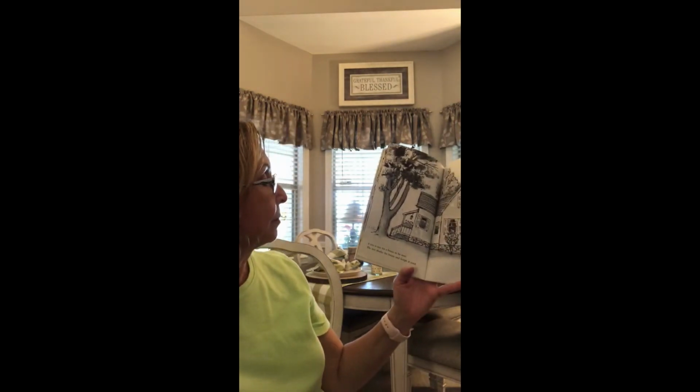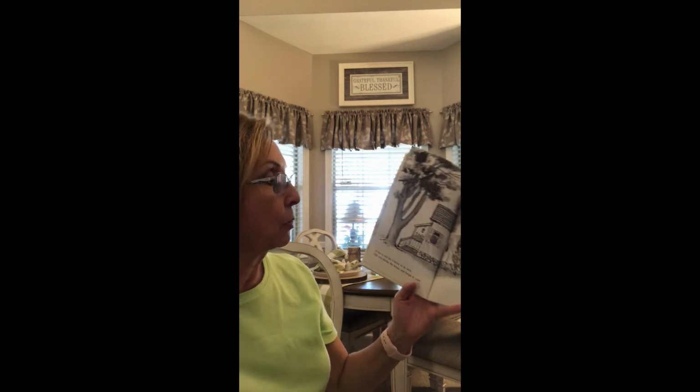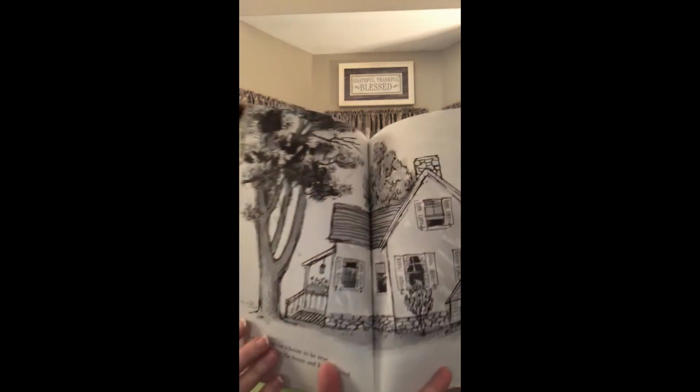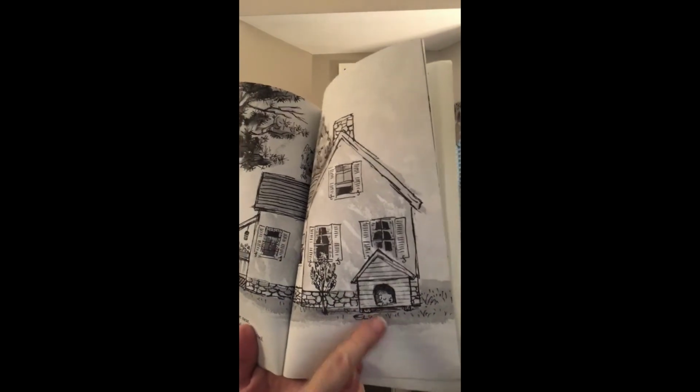A tree is nice for a house to be near. The tree shades the house and keeps it cool. Look, see, here we have the tree shading that house. And look who's in that house there.